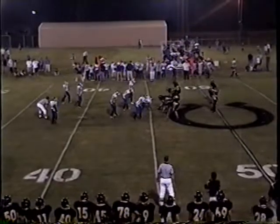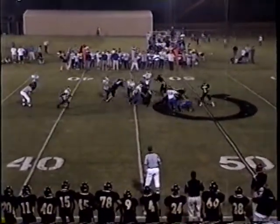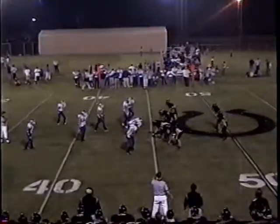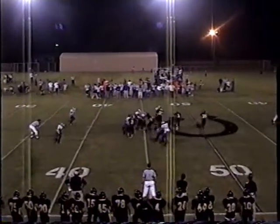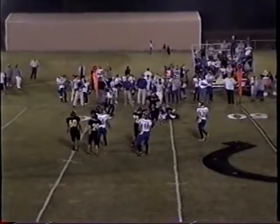Once again, number 5, Levi Howard, under center, quarterback. He's got a full backfield. We hand off to number 25, Josh Holder, on the left side. Frazier and Holder in the backfield. Levi Howard on the keeper. Howard looking for running room over on the right side.